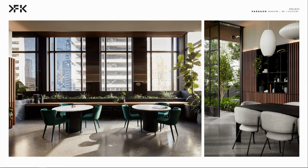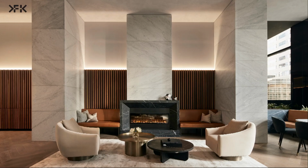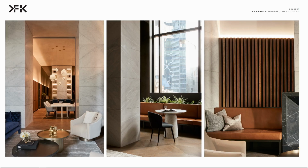Continuing through, you can see meeting spaces and workspaces, a lounge space. It was also important to provide numerous nooks and seating modes to scaffold opportunities for community building where residents can linger in a shared space and comfortably claim a portion of it for themselves.